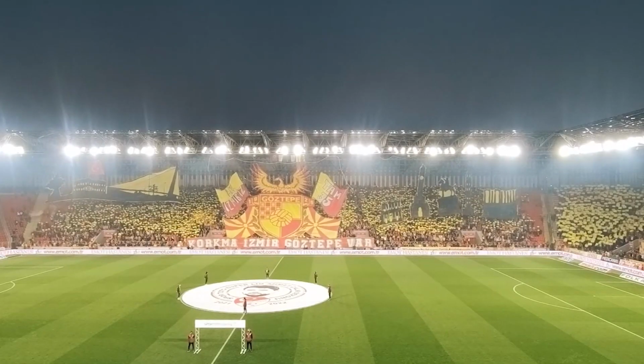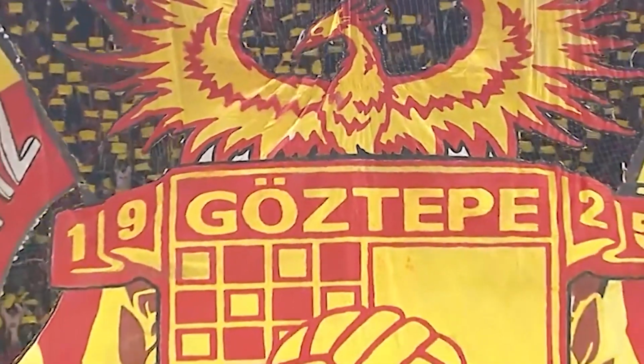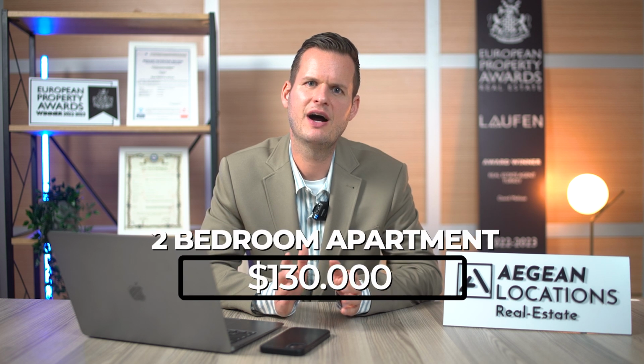The next neighborhood is called Göztepe. Göztepe is a neighborhood located in the district of Konak. The neighborhood is known for its popular football club Göztepe. Since the area is quite steep and there are a lot of hills, most of the apartments offer magnificent views over the Gulf of Izmir. 2-bedroom apartments start around $130,000 in this area.